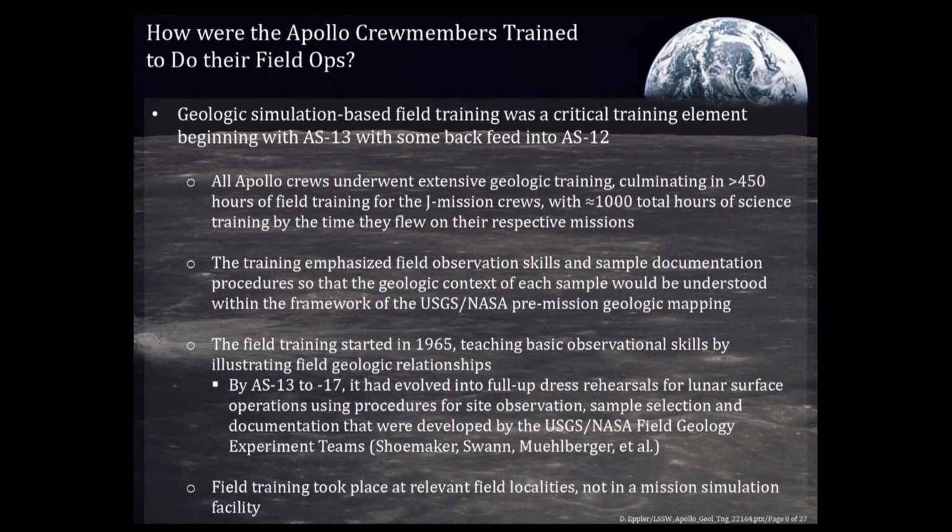So geologic simulation-based field training was the critical element to Apollo training for field geology. Starting with Apollo 13, there was some of it in Apollo 12, but it really came to the fore in Apollo 15, 16, and 17. Every one of the crews underwent extensive geologic training. When I tell, for instance, the mission ops guys who do training that the Apollo J mission crews spent 1 week in the field every month from the time they were selected as crew members until they flew, they roll their eyes and don't believe me until I show them the data.